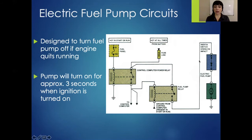Now, another thing that a lot of manufacturers did, this one must be for Ford because it says inertia: a lot of vehicle manufacturers put in some sort of system that if you get into an accident, it will shut off the fuel pump. Ford's inertia switch, if you get rear-ended, sometimes it'll click your inertia switch and it will turn off the fuel pump. So there's a number of things in here for safety to keep bad things from happening, like the car catching on fire in an accident or things like that.